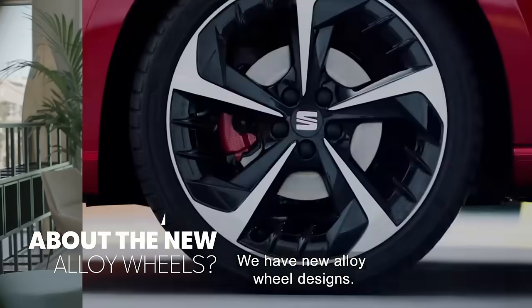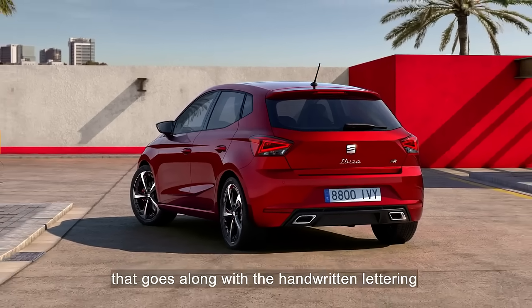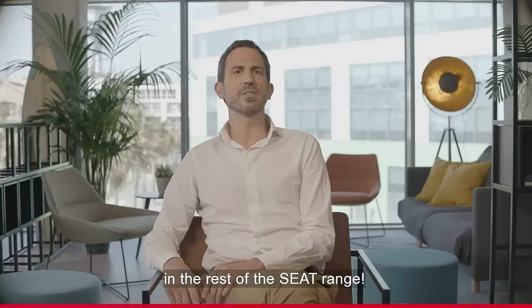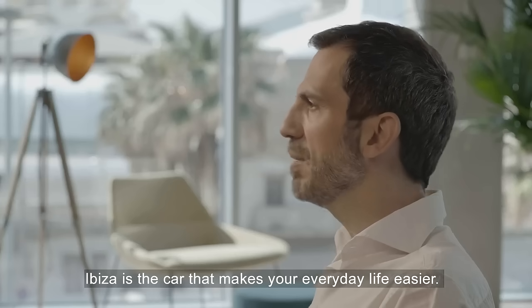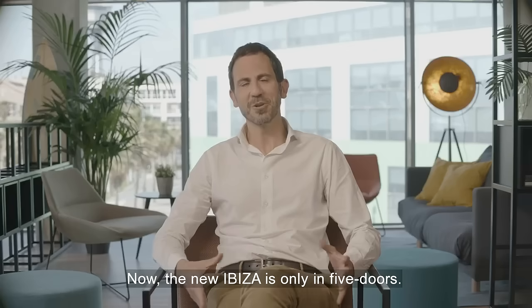We have indeed new alloy wheel designs. It is a very stylish improvement that goes along with the handwritten lettering of Ibiza and Arona that we are updating also in the rest of the SEAT range. It is quite normal actually. As I said, Ibiza is the car that makes your everyday life easier. Now, the new Ibiza is only in 5 doors.